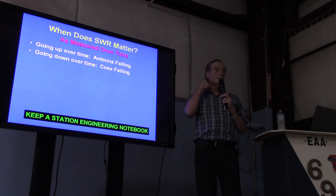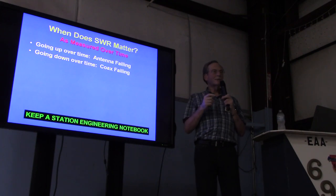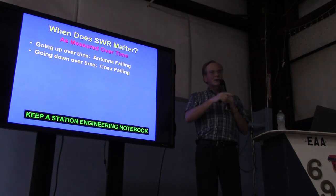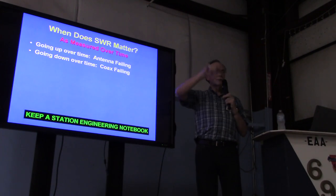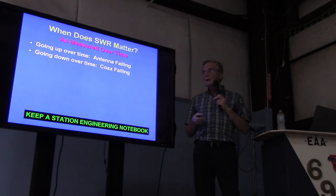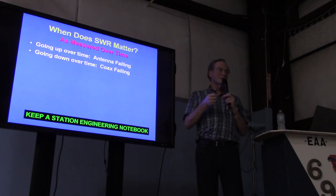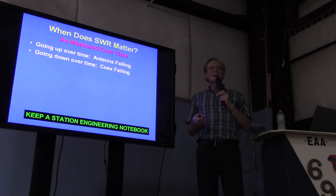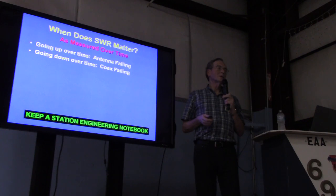And you can learn a lot by looking at SWR. Why does it go down? Well, remember the SWR is calculated with that return trip. The RF goes up, the reflected comes back down, but it's making two trips, one up, one down. So as the loss in the coax goes up, the SWR goes down, okay? The antenna's staying the same, but things keep looking better and better and better in the shack. And that's bad.